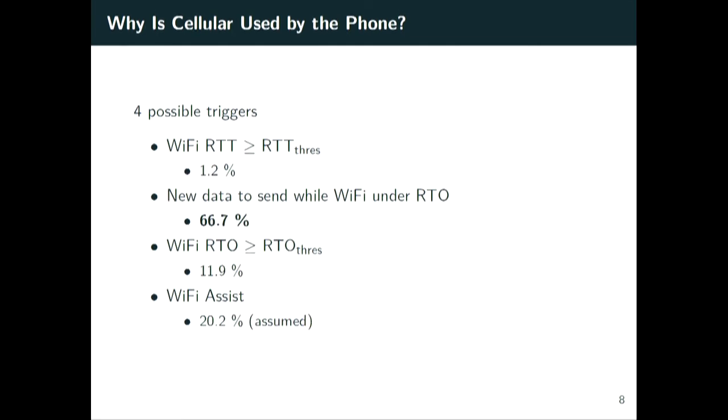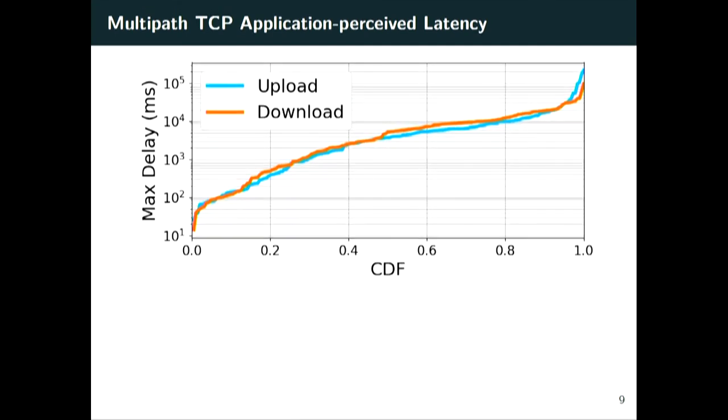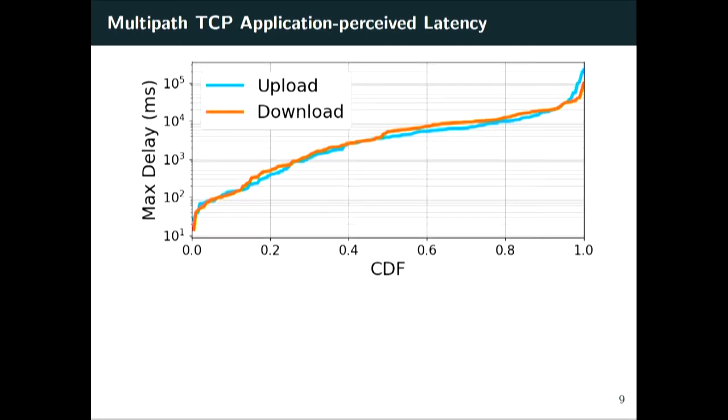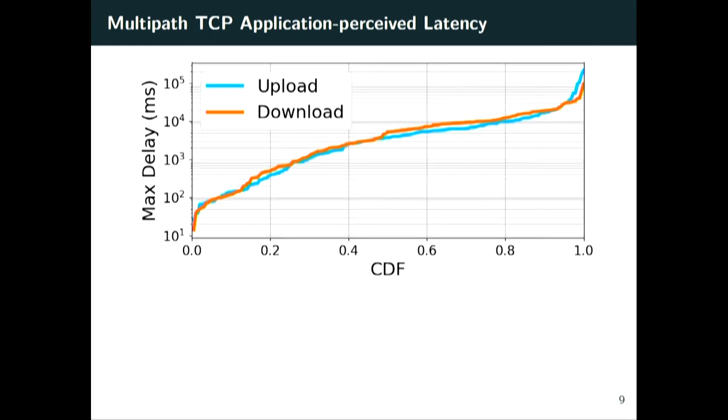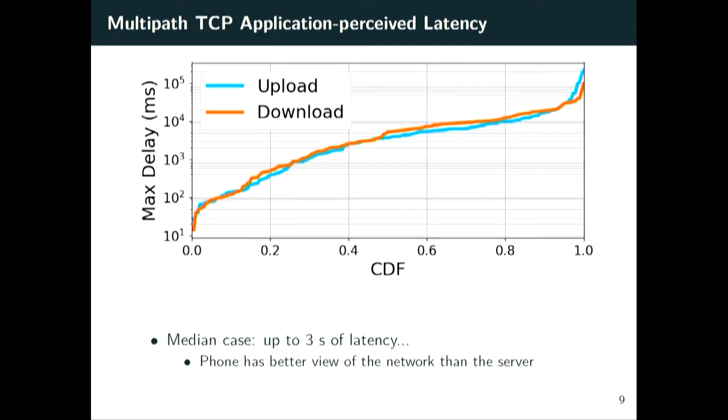And so when we look at our measurement, we notice that actually it's mostly because we try to send new data when we have a transmission that causes the cellular usage, but this is mostly because our traffic does this pattern. And now, what is the latency that is perceived by the application when you have these handovers? So we compute the delay that we observe with our traffic, the maximum delay that we show, and we observe that in the median case, we have like 3 seconds of possible latency.